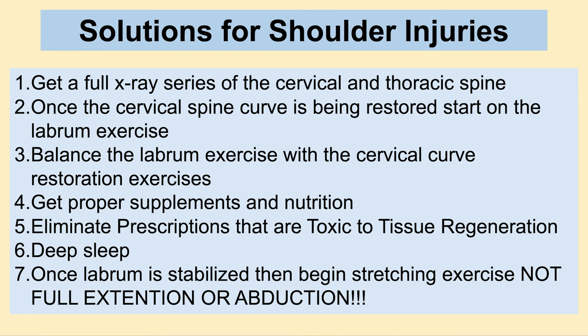And get proper supplements and nutrition, and eliminate prescription drugs that are toxic to tissue regeneration. This includes the non-steroidal anti-inflammatories. Deep sleep is when the body regenerates. And once that labrum is fully stabilized, then you can begin stretching exercises. If that labrum is not formed to hold that socket in place, stretching is inappropriate.